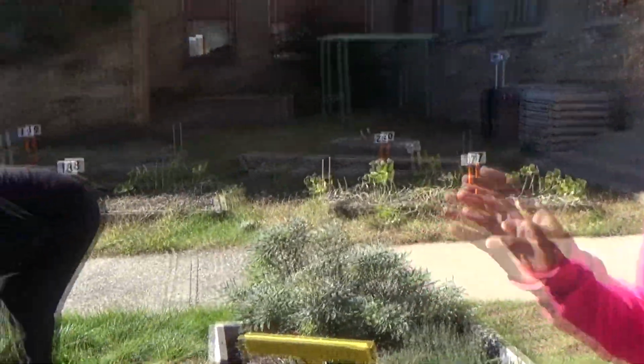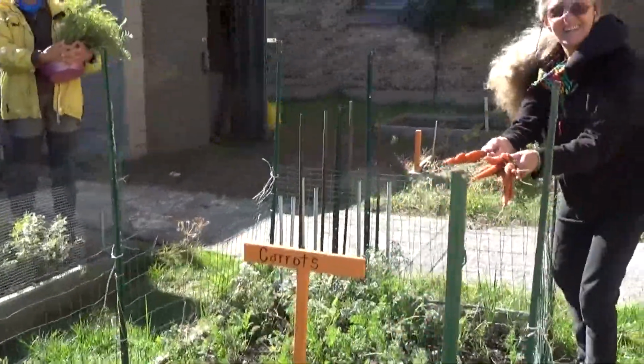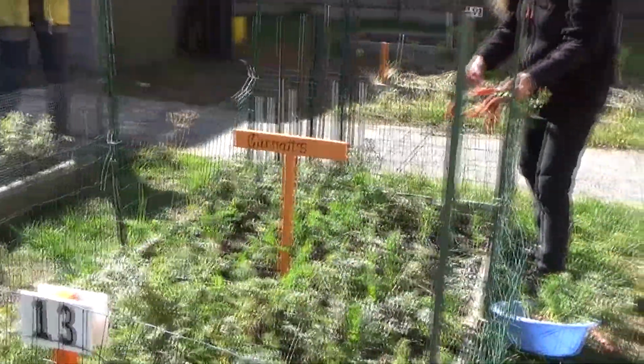So, you guys, here we are at the carrot patch. And look at all of these delicious carrots. I think we're going to have to make a snack today from these. Something creative, since we're talking about art in the garden.